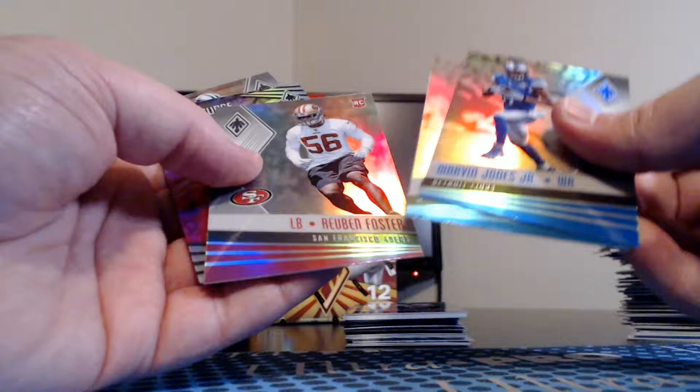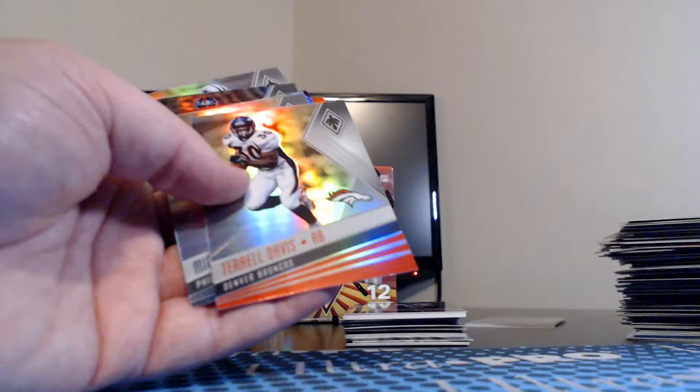Charles Woodson, pink, 93 of 199. Terrell Davis, purple, 111 to 149. Terrell Davis, Mike Vick, and Wayne Gallman, rookie. O.J. Howard, rookie rising. Joe Mixon, 279 of 299. Eli Manning, Tony Dorsett.